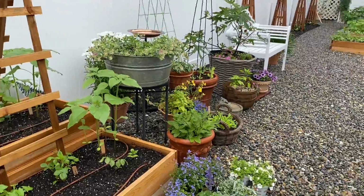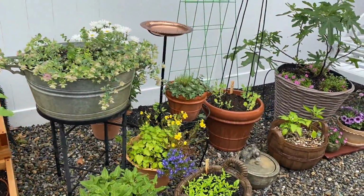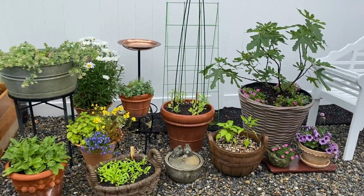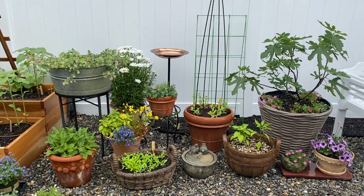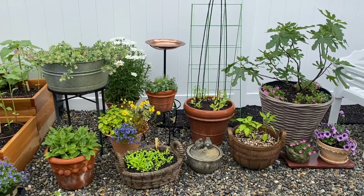I'm taking way too long. I'm going to breeze through this. These are some things that I still need to plant. And I have my little grouping here, which is really looking nice. Look, you guys. To think that this was a driveway only a couple of months ago truly blows my mind. I still can't even wrap my head around it.